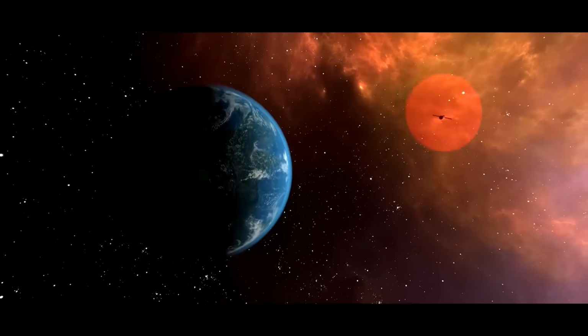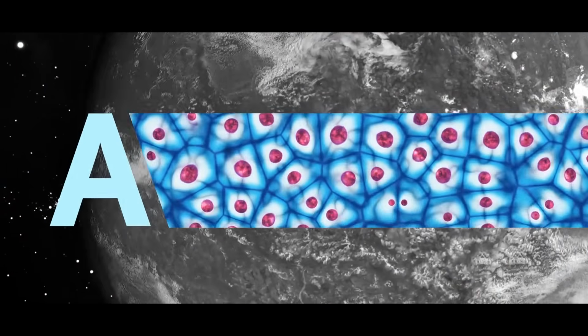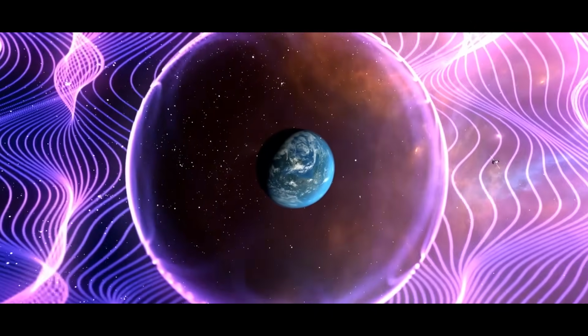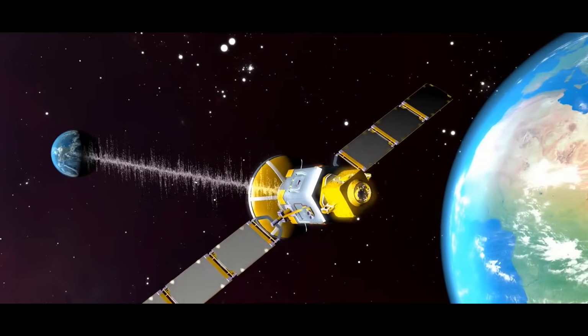We can detect such a civilization by using radio waves that come from it. Suppose there's a planet A with primitive living organisms on it. Millions of years of evolution, and they'll become a civilization with advanced technology. Radio waves will be the way they communicate. Then the whole planet will emit radio waves like a star emits light. And here on Earth, we'll be able to pick up this signal with antennas pointed into space.